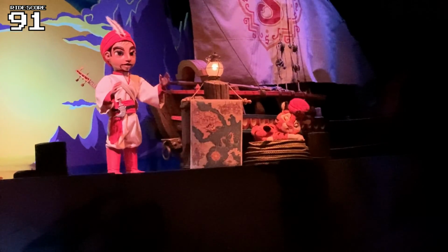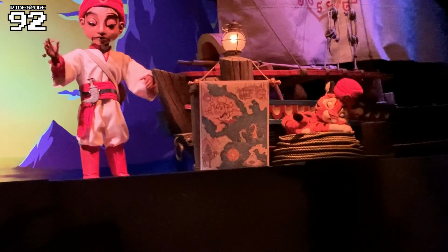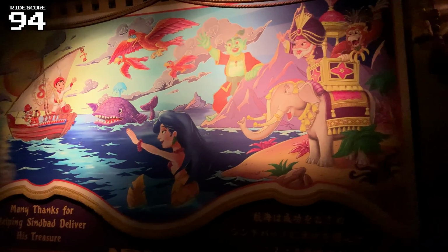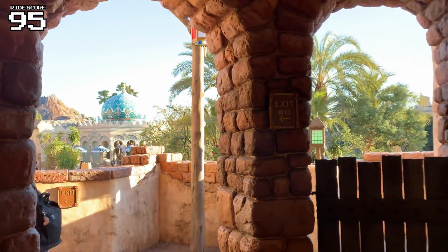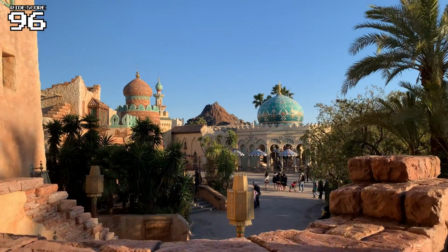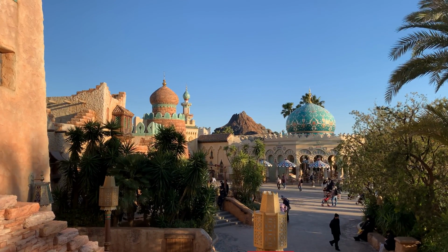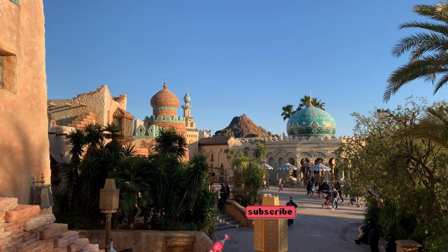I love how Chandu wakes up whenever Sindbad raises his voice a little bit. And they now have a new map, which hides some special secrets I talked about in another video. Finally, this mural of all the friends we've made along the way. And the best thing about finishing a ride at DisneySea is that afterwards, you get to go to DisneySea. It's as if Sindbad offers you some time to rest your feet and the inspiration to continue to explore this one-of-a-kind park.